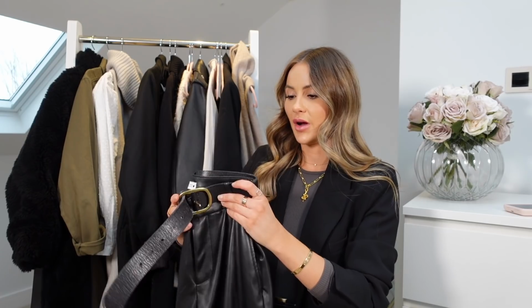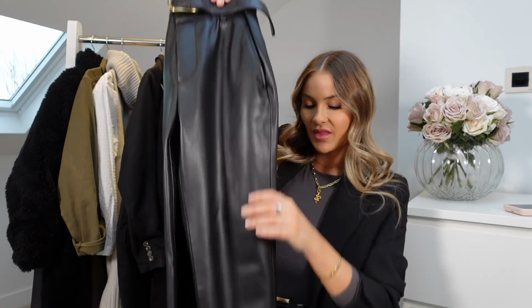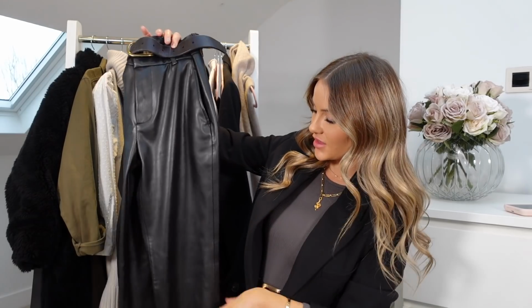Look number two, I have pulled some leather trousers. Any leather trousers will work with this. I've pulled these ones in particular because I like the fit of the leg. So these are faux leather, kind of like mom trousers. They kind of sit on the hip, but they are a straight leg style as well. I actually think they're very flattering.